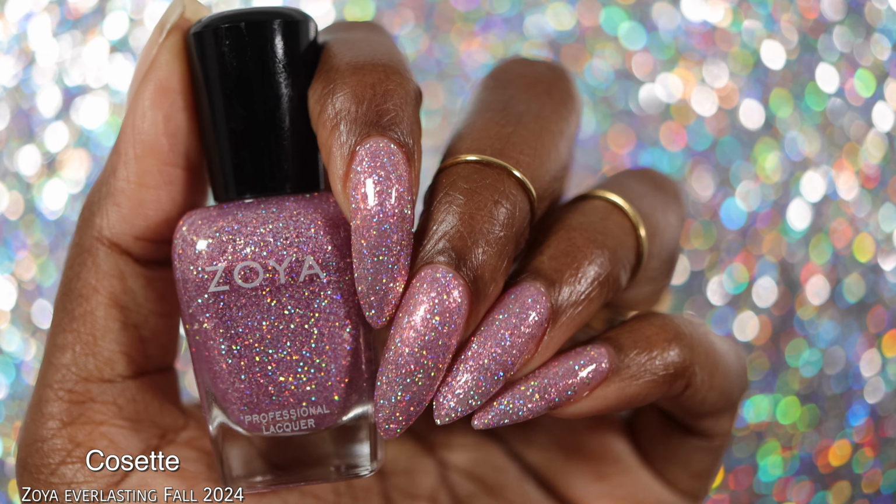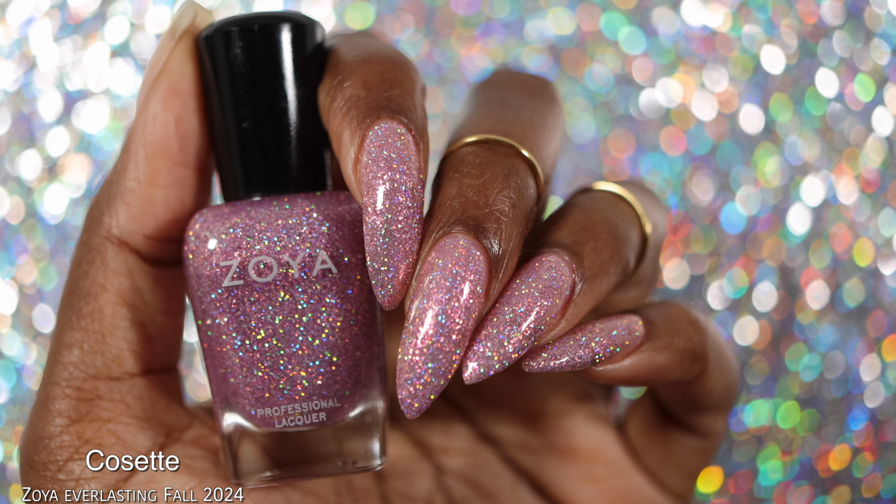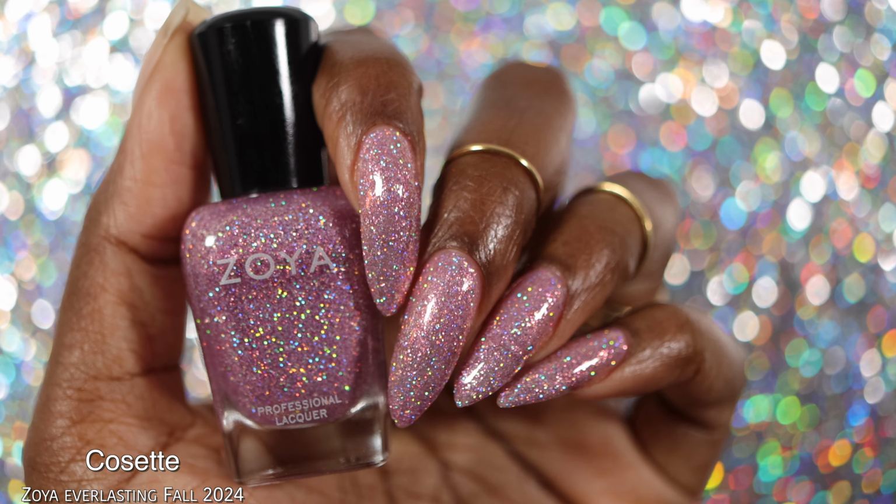Because this is a glitter polish, it does dry down very textured. You're going to want at least 2 layers of top coat to smooth everything out.